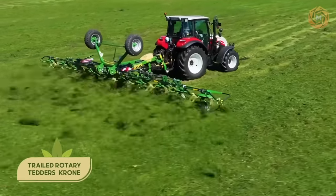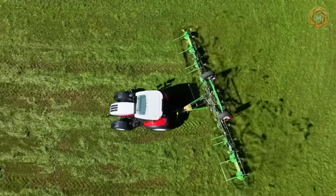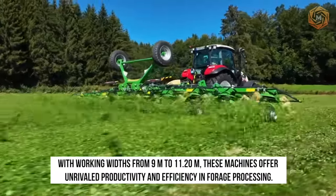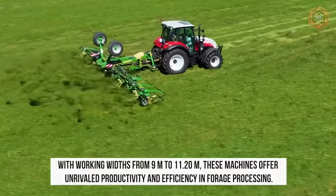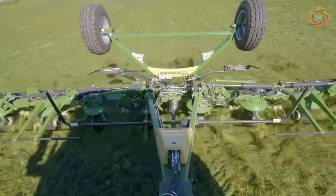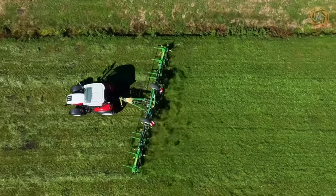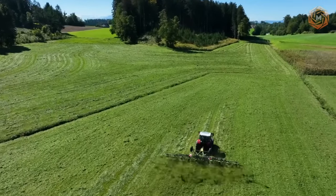Discover the latest generation, three models at once, of trailed rotary tedders from Krone. With working widths from 9 meters to 11.2 meters, these machines offer unrivaled productivity and efficiency in forage processing. The design concept of the Vendro series is combined with innovative and proven technical features and unrivaled ease of use to ensure maximum operational reliability, efficiency, and excellent forage quality.